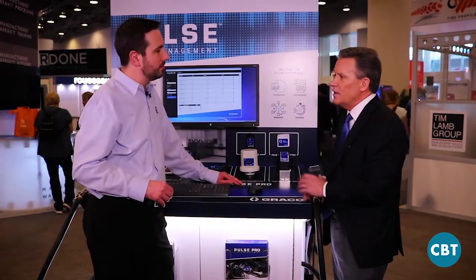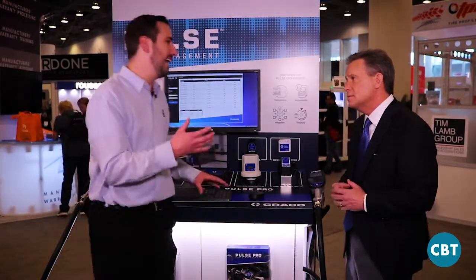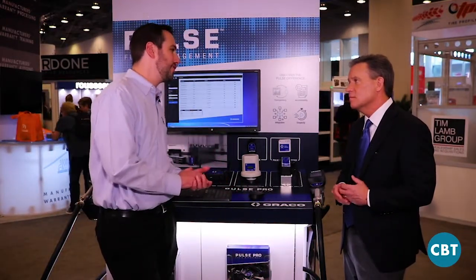Graco lubrication products. Okay. And then walk me through, how long does it take to get a system like this installed into the average dealership? It's really going to depend on how quick they're ready in the shop. We have all this stuff in stock now.